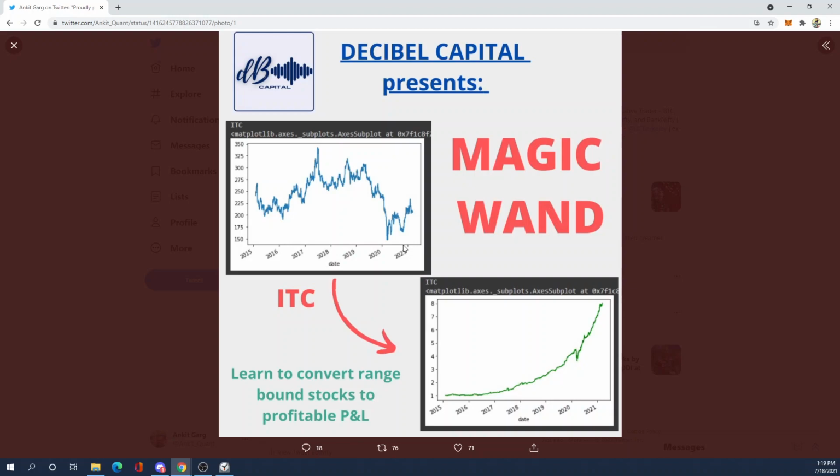But evidently, what it was showing was how you can use a stock. You have this ITC stock here, and how this strategy can convert the stock into a very good-looking P&L curve, a very highly beautiful-looking compounding P&L curve. I made this post to draw attention to how such promises are made in the market to lure gullible newcomers into believing that such things are possible.